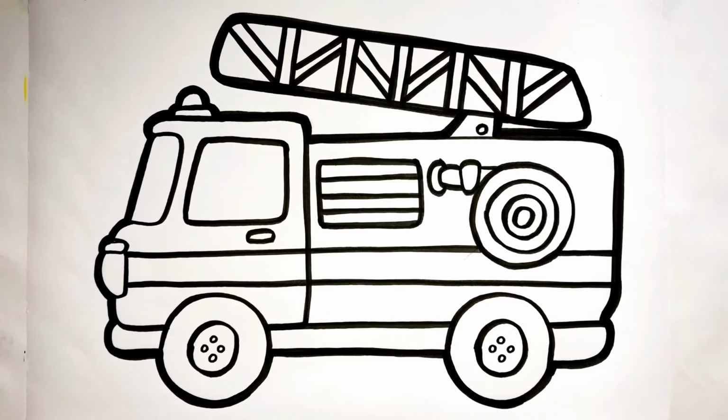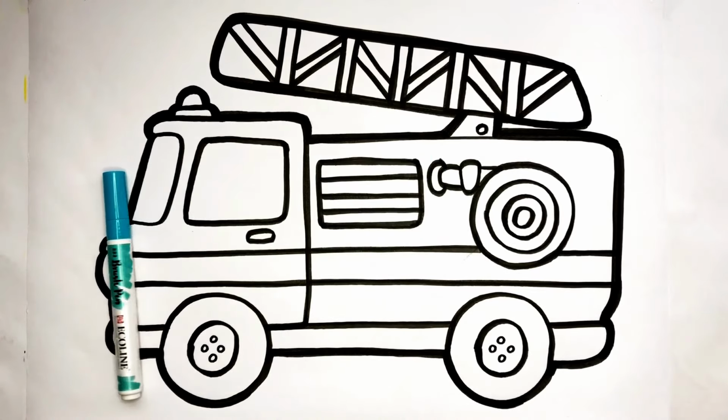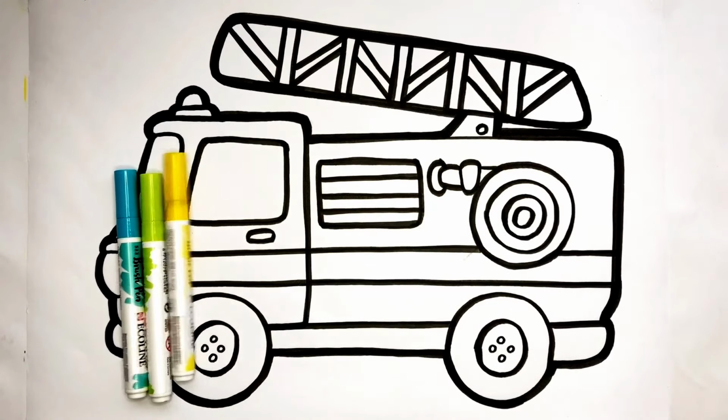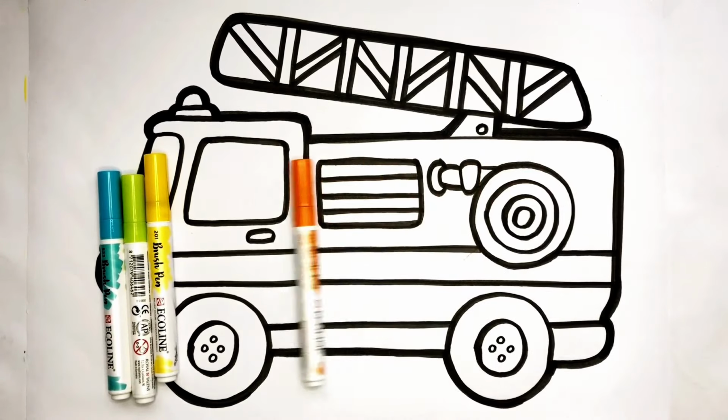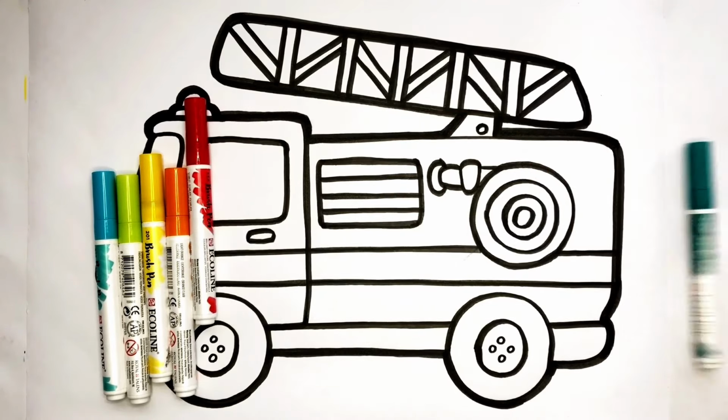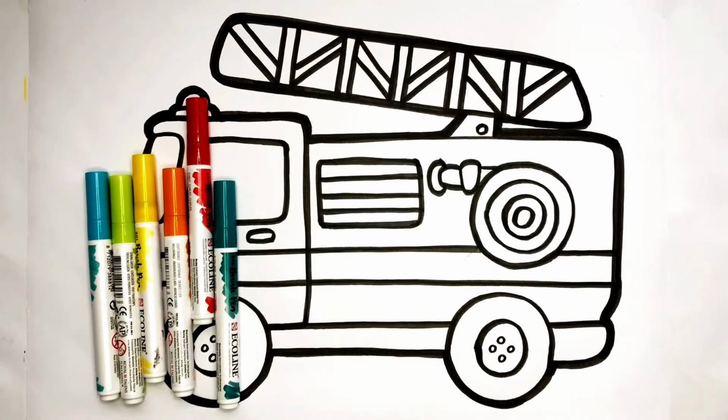Today we will draw and color a fire truck together. We need these colors. Blue. Green. Yellow. Orange. Red. Turquoise. And pink.